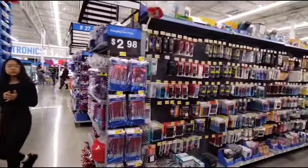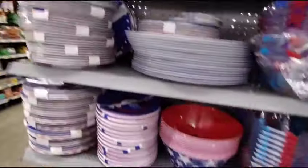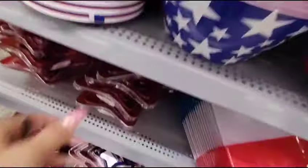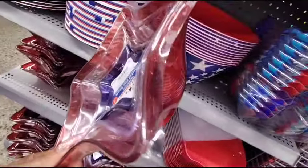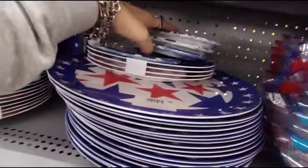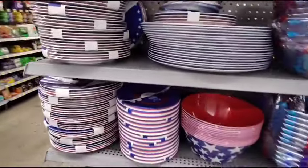And then they have patriotic French banner for $2.98. And they came out with, I love that one right there. A popsicle, that's so cute. And then they also have the star. Oh, you get a couple of these, 3 pieces, that's not bad. There's no pricing. They have the Wonder Woman bowl, the platter, the 4 different melamine plates, all kinds of goodies.